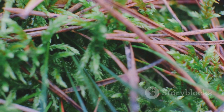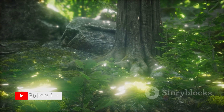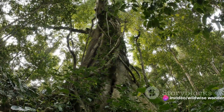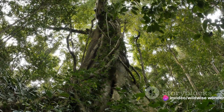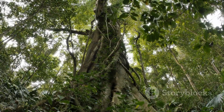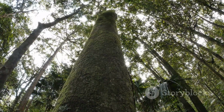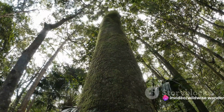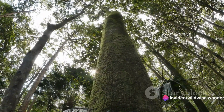Yet the canopy is not a static entity. It's a dynamic, ever-changing stage where the drama of life unfolds. The constant struggle for survival, the intricate relationships between species, and the interplay of life and death all occur here, painted against the backdrop of towering trees and endless sky. Indeed, the canopy is a dynamic, ever-changing stage where the drama of life unfolds.